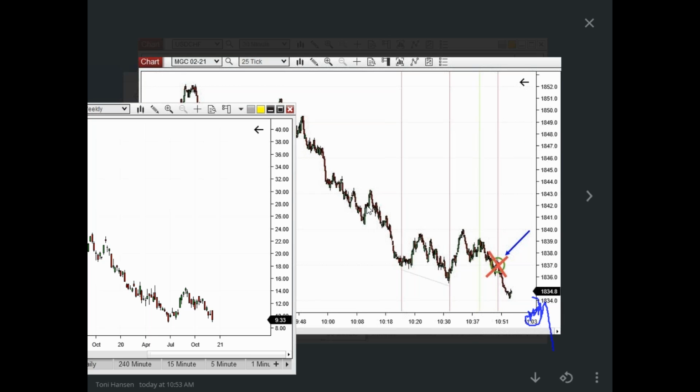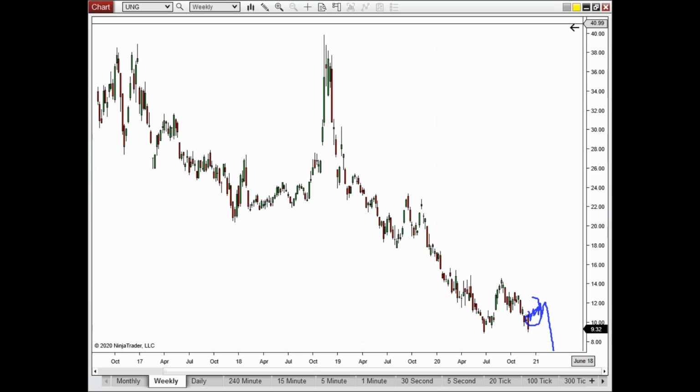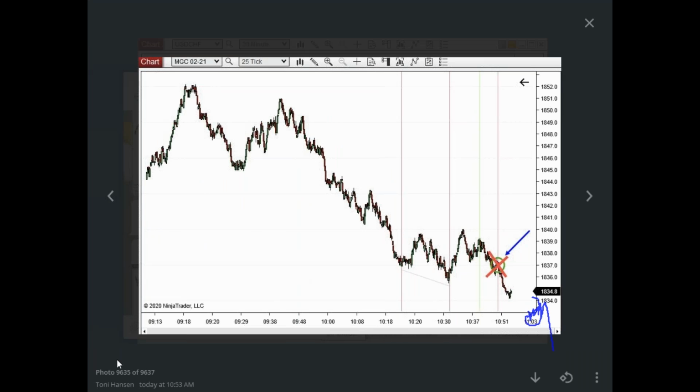But anyways, this move down like here, there's so much overlap and kind of this congestion here in the middle, extra pullback, kind of popped, kind of shifted there. Then see how gold popped up, but then gold sold off. It kept going down to like 1832 down in here. So that's what I think could happen on this one as well. And this is that UNG there, you guys.